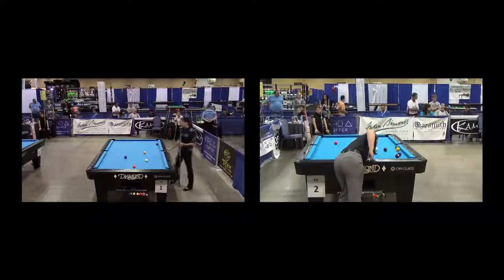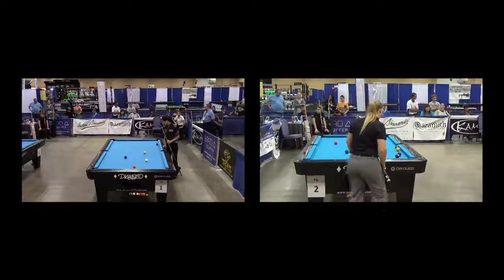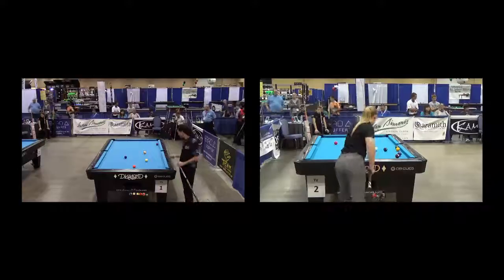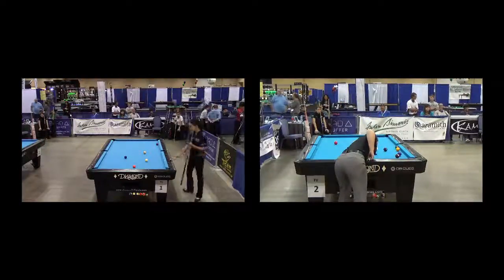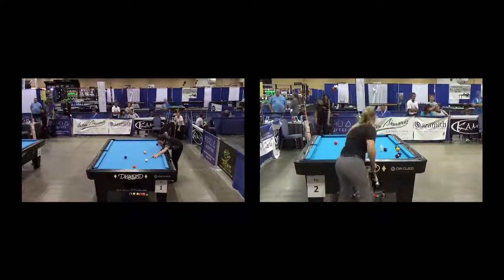Not exactly what she tried, I'm sure, but she got her cue ball down this way, gave herself an opportunity to get a shot. That's all you want, is an opportunity to shoot. All right. Hailey's in for the kick. It's coming from the short rail. She's got about a half ball on this. Wow. And she tried to spin it back.